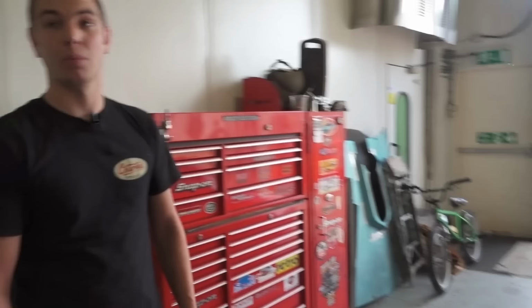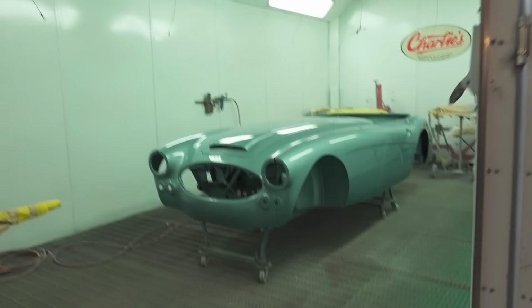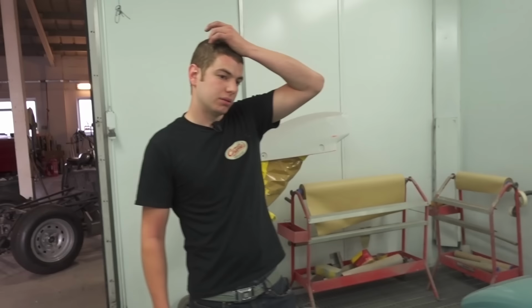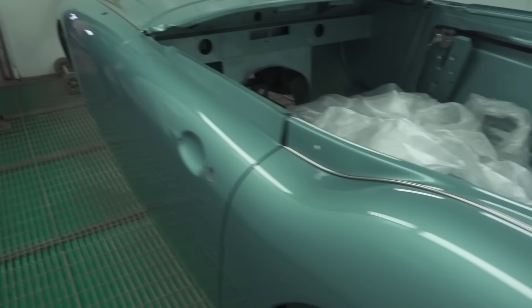I can see that. So what do you do for your day-to-day operation? What do you actually do for work? Day-to-day is restoration of old 60s cars or older, back to concours condition. Here we've got an Austin Healey, which is all finished now, ready to go back to the customer to put together. As it sits right now, it looks like a brand new car out of the factory. We're probably looking at around 1500 hours gone into it for the metalwork and the paint. Wow, 1500 hours.